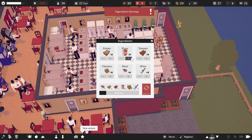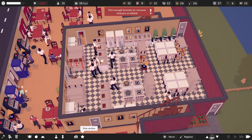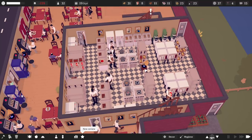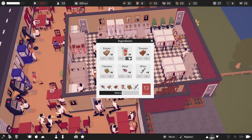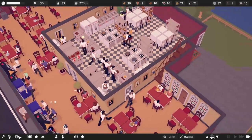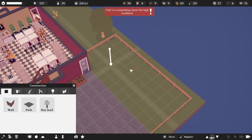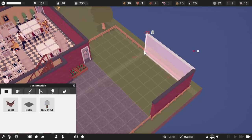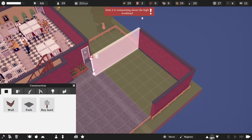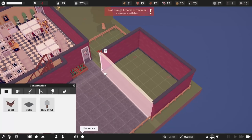So another ingredient shortage. There we go. So I get some extra flour in right now. We're slowly going through flour again like crazy. So I'm going to up it to 12. And now we're making money again. We are going to slowly start to build this building. So I think I'll only build it this big. You can't afford that. $84. That's all I'm asking for, guys, is 84 big ones. 84 big ones. That's all I'm asking for.